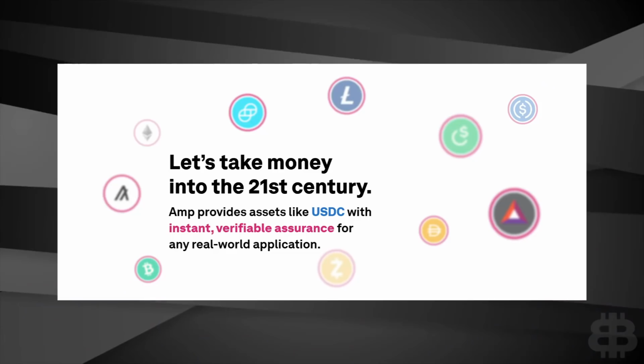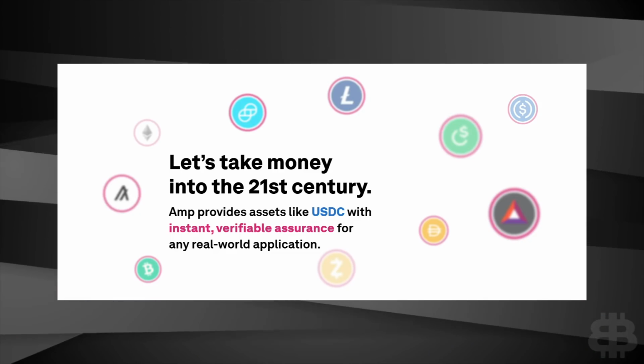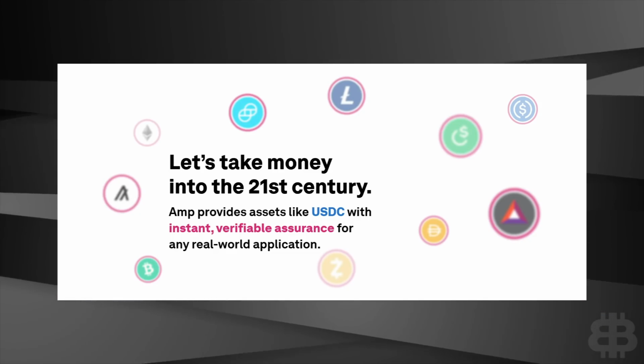There's no other way to say it. AMP is truly unique in all of crypto. It's the first and only token to serve as crowdsourced collateral. Think of it as a digital placeholder that allows customers to purchase goods or services in a wide array of digital assets without having to wait for the transaction to be confirmed on the blockchain.